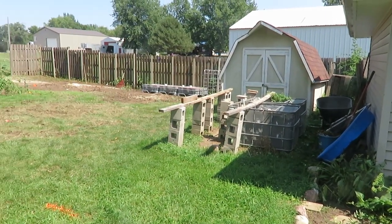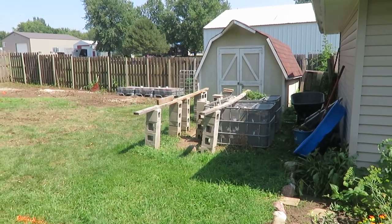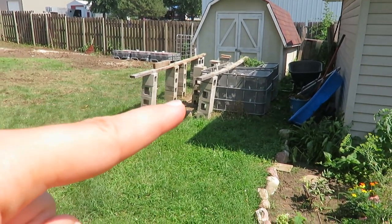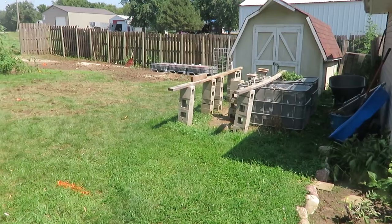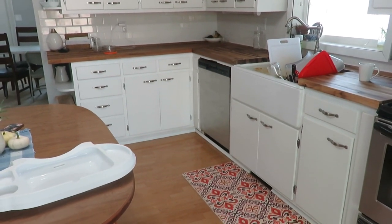Yeah, and we'll move that garden shed or build a new one. I don't know, because it's got termite damage as well. But yeah, his aquaponics, the heavy things removed, which was nice. So I'm halfway cleaned up right now.